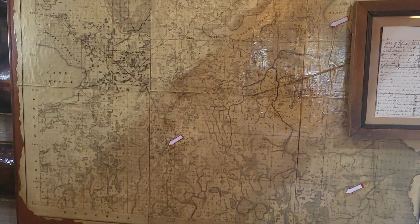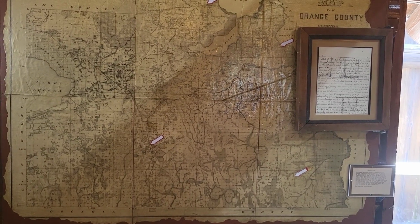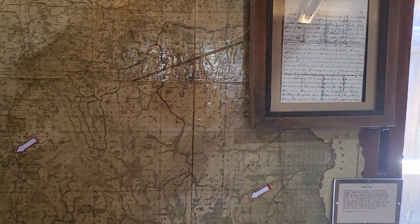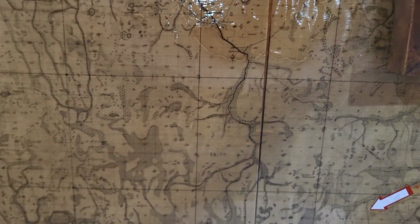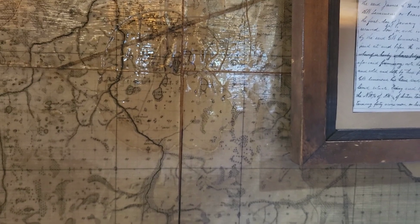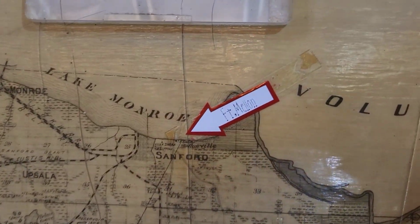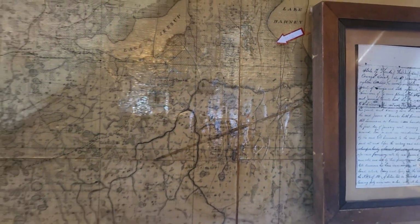Over here is a historical map of Orange County. This is it over here. It's actually a Fort Taylor. I'm not seeing an actual designation for where Fort Christmas is, although this right here is Chuluota, which is the area right near Oviedo. So Fort Christmas is down in this area of the map, kind of. Fort Taylor, we have here. I can't read that one. Fort Mellon, I think. And Fort Lane. Good map.